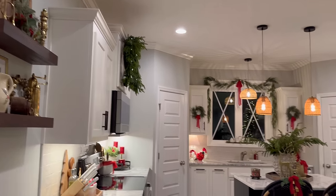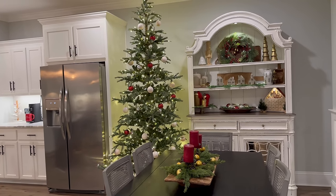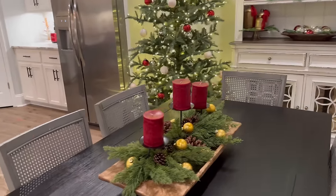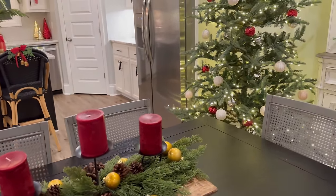So here is my Christmas 2023 finished kitchen and dining room. I'm so excited, y'all. Oh my goodness. I love this beautiful tree. Thank you, King of Christmas, again for sending me this tree. This is growing on me. Let me know what you think about it. I may have to tweak it, but for now, it's okay.